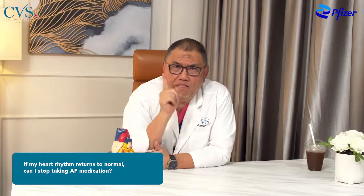If you are below 65 and you have zero risk for stroke, then after your heart returns to normal, you may stop the blood thinners, not the rest of the medication.